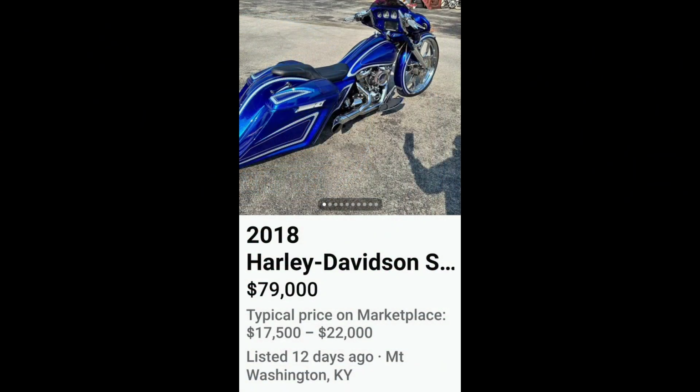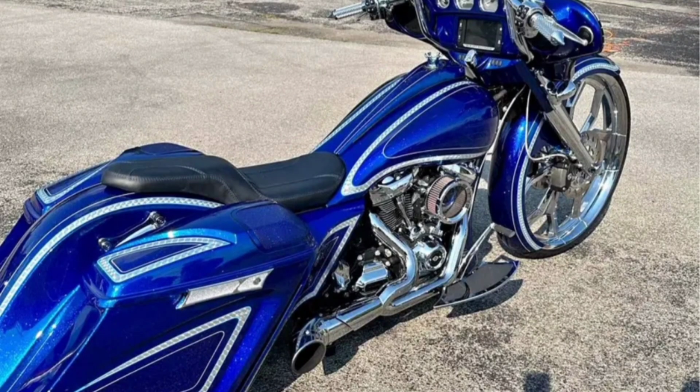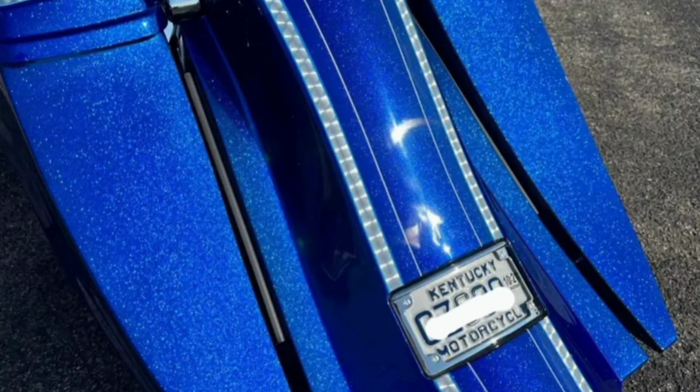Next, got a 2018 Street Glide for $79,000. Well, obviously, there is some confusion on what year he's got. It's either a 17 or an 18. Either way, this is a good looking Street Glide. I'm digging that blue on here. I'm liking the leafing they done on here, and I'm digging the bags, the swoop back. I like the way they done the tail of this bike. I think it brought the bike together pretty nice.